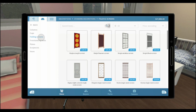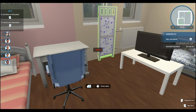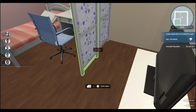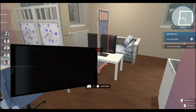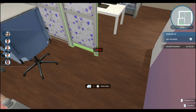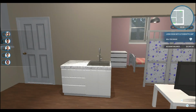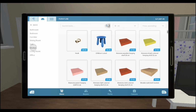And then I decided to do some folding screens to help separate the room. And wouldn't you know, it's white, but it has a pretty little delicate blue flower pattern. It's not the easiest thing to line those things up. I do like having the freedom to move things however I want, as opposed to The Sims, unless you're using move objects.